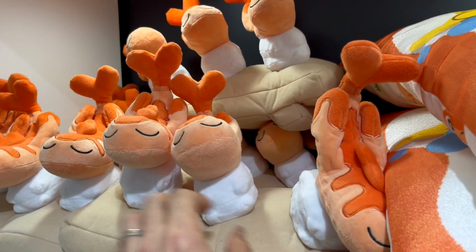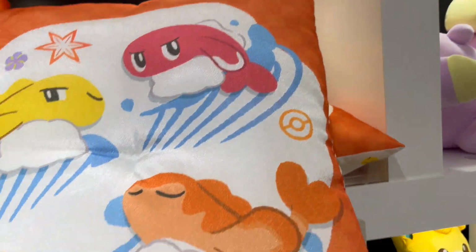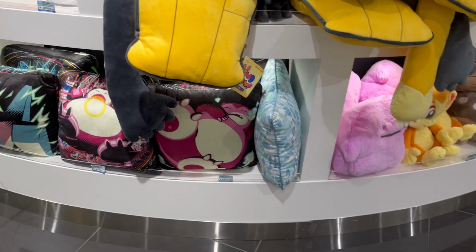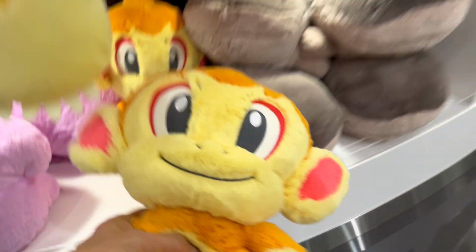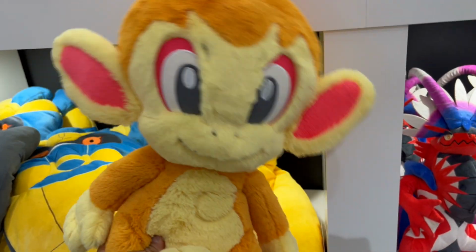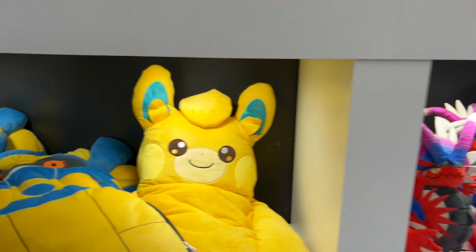Then on one side of the wall, the inner wall, they have all the big plushies. Here's a nice Tatsugiri cushion. This is from probably like three months ago. Very popular series. But then I found this Chimchar. Chimchar looked kind of lost. It's the only one. Monferno wasn't there, or Infernape. It's just this big Chimchar.